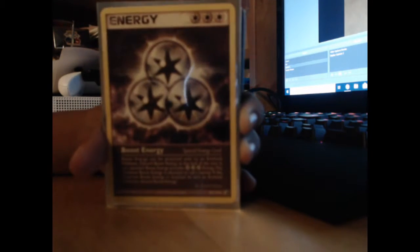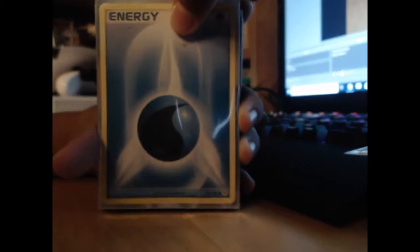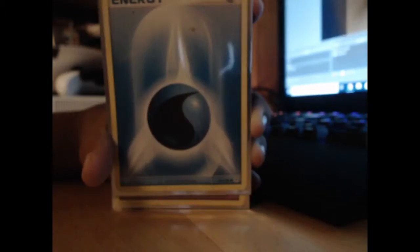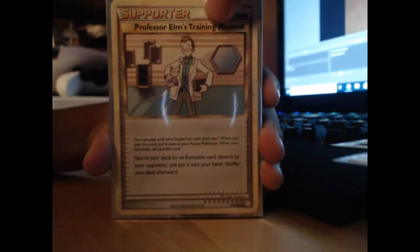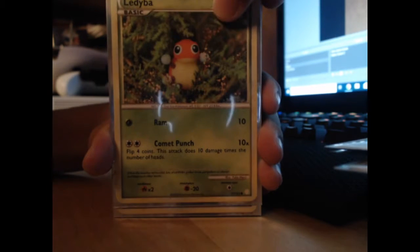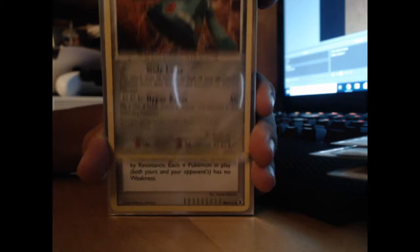Illumina Prism Star. Boost energy. We're getting into vintage cards. Another energy. Oh, that last one was a 2005. And this other one, 2007. Water energy, 2007. Psychic energy, 2010. Fighting energy, and here we are. Okay, 2010 Starmie, 2010 Meowth, 2010 Professor Elm's Training Method, 2010 Pokemon Reversal, 2010 Ladybug, 2010 Full Heal, 2009 Bronzong.